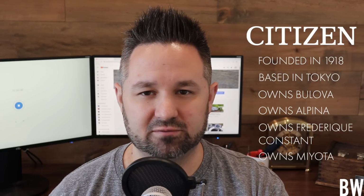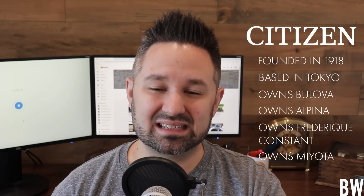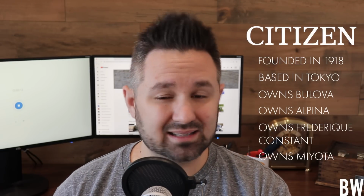Citizen also has a movement manufacturer arm called Miyota. So if you're wearing a micro brand watch and that watch does not carry an NH35 made by Seiko or a Sellita, a Swiss made movement, chances are it probably has a Miyota. So that's really interesting because Citizen's bread and butter is not technically mechanical watches or Swiss watches. They make Japanese powered Eco-Drive watches where the power comes from light technology. They're quartz movements. They're very reliable, very accurate, and very tough to beat.